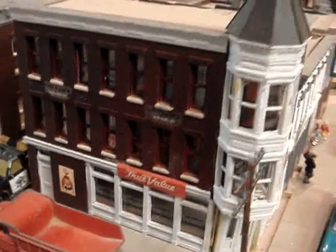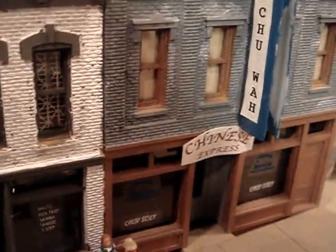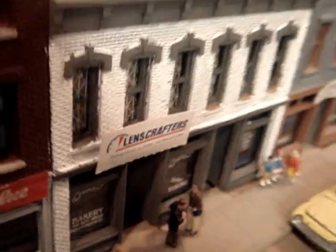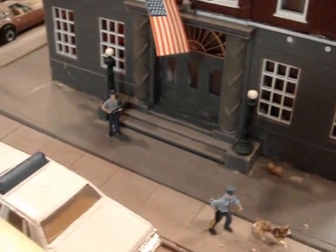We have a True Value hardware store here, and around the corner there's a Lens Crafters store with a dance studio on the 2nd floor, plus a Chinese restaurant on the corner. There's some kids there, probably going up to the dance studio. Across the street is a police station. Notice the canine unit and the police vehicles.